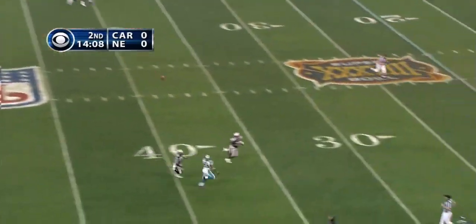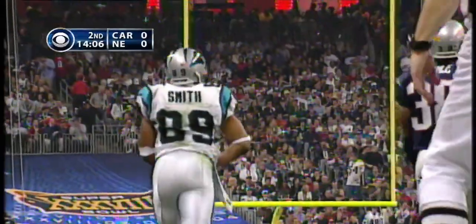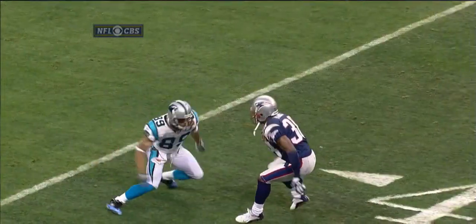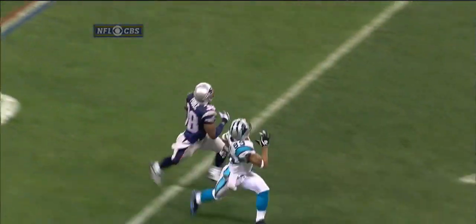Go deep. Incomplete. Pass intended for Steve Smith. It'll be 2nd and 10. Jake DeLone couldn't have been more emphatic when we were talking with him the other day, and he and Dan Henning are right in tune with each other. He says, Dan Henning says, if you see something you like, we'll try to take a chunk. Oh, yeah, that's what they are.